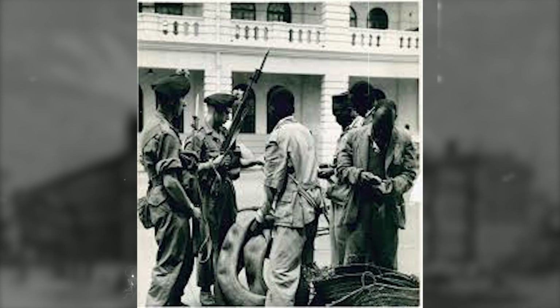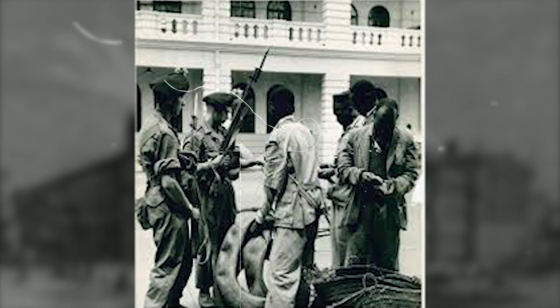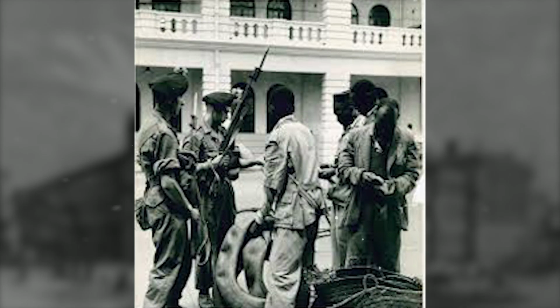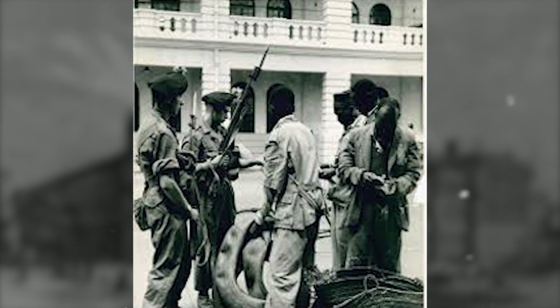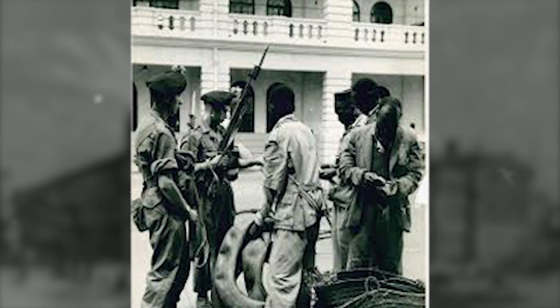Northern Ireland tested the model on a domestic population. From 1969 onward, British forces applied counterinsurgency techniques developed in colonial emergencies to a conflict within the United Kingdom itself. The problem, as documented in academic research on the period, was that the media access and legal accountability available in a domestic setting made the coercive methods that underpinned colonial counterinsurgency impossible to sustain invisibly.